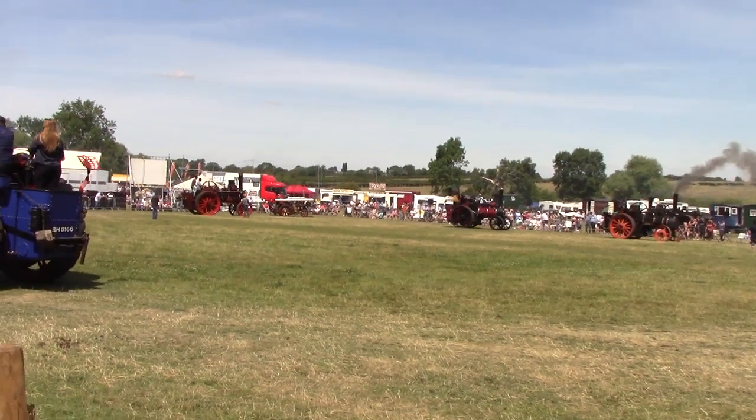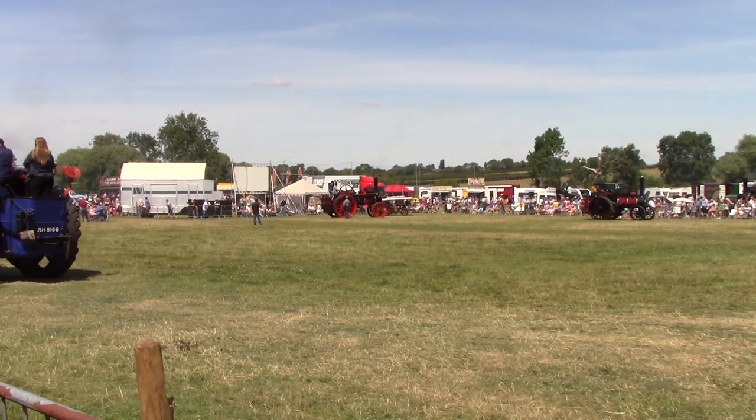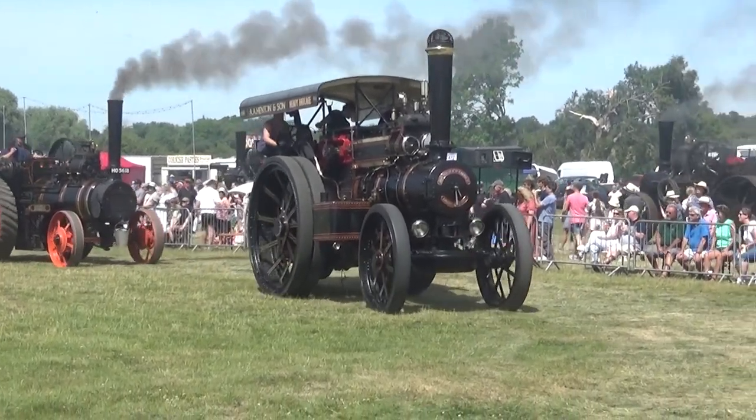1908 Marshall traction engine, also owned by Alan Eaton. This one was first preserved in Oxfordshire. And it's now with Alan Eaton of Creighton near Northampton.